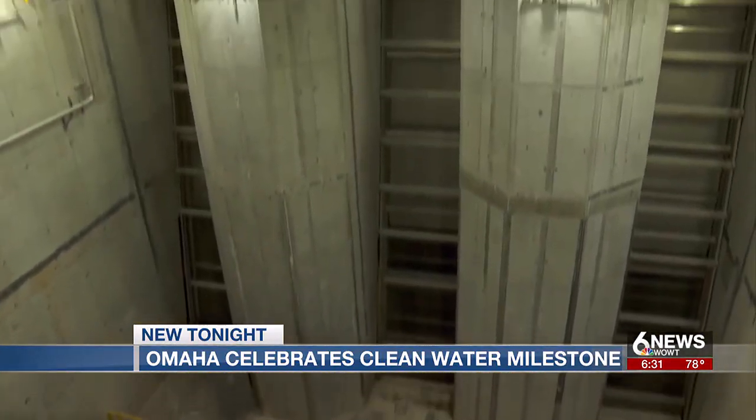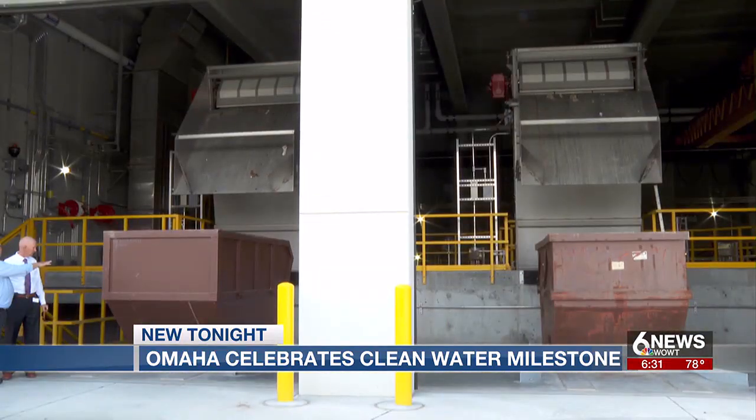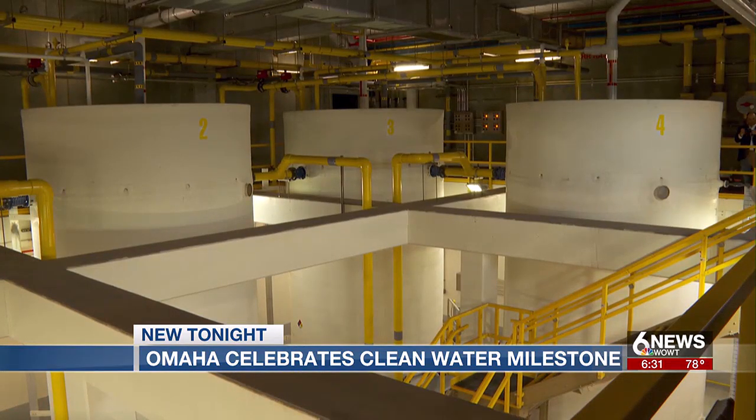Now, this is the most expensive project the city's Public Works Department has ever worked on, and it comes in at $93 million. But officials say that the project was on time and was on budget. Now, under the Clean Solutions Omaha program, there are 12 more projects to be completed, and a facility just like this one will eventually be built north of downtown Omaha in the coming years. But for now, officials are celebrating this milestone here. Live in Elkhorn, Marlo Lundak, 6 News.